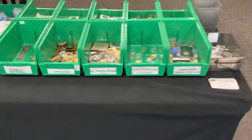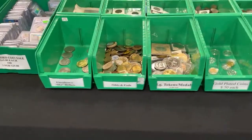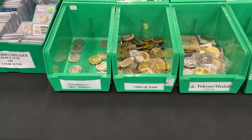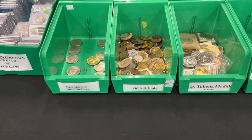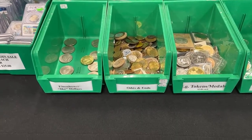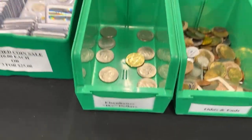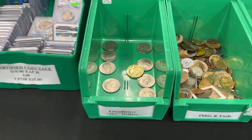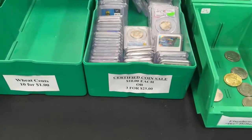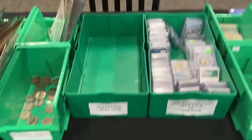Okay. Anyway, I got a lot of stuff in these bins here in the middle table. Gold-plated coins, large tokens, medallions, odds and ends, that's a popular bin. Different tokens go in there, wooden nickels, elongated pennies, stuff like that. Ike dollars, believe it or not, there's a market for Ike dollars. I can barely ever keep that bin stocked. Got a lot of certified modern coins too. There's the wheat penny bin that's empty, it's pretty sad.